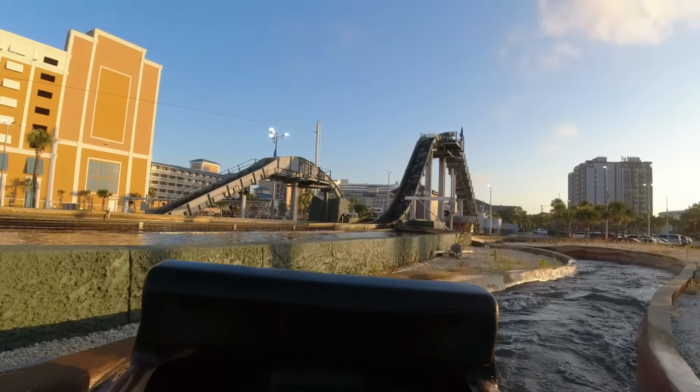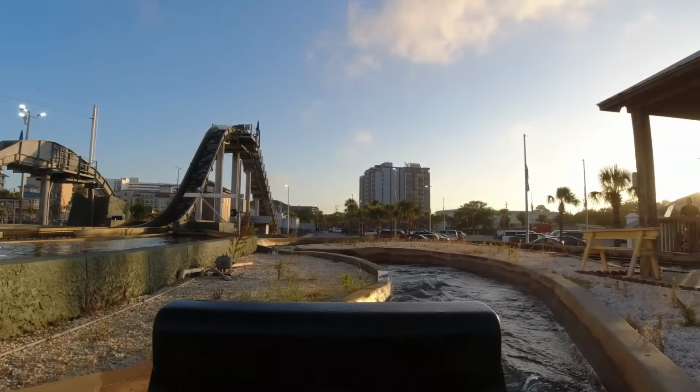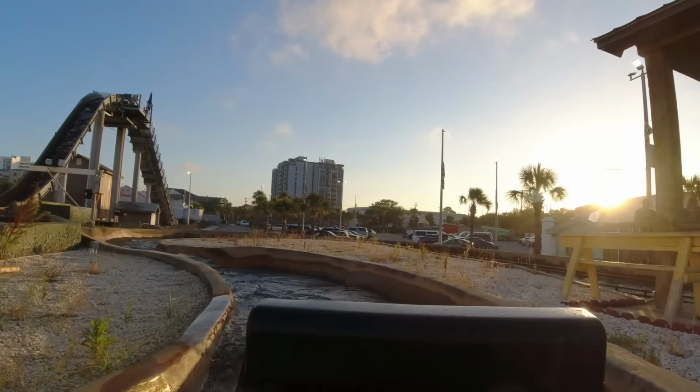All right. It's a little soggy, but the first plunge I think got me more wet. The dry plunge got me more wet. I'm just freaking nonsense at this point. As we gently finish our cruise back into the station.